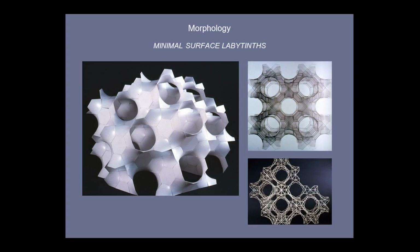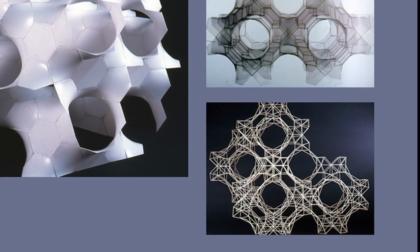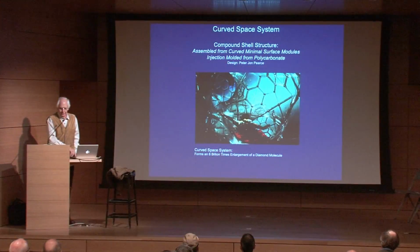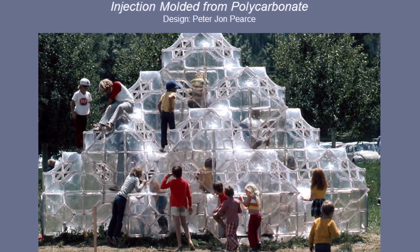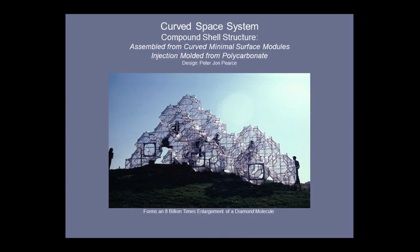This one is basically cubic, and any surface can be subdivided into triangles, right? So the lower right is an experiment along those lines. What we did is we took the diamond geometry and built a large one. This makes a very good shell structure as opposed to a framework. Although we couldn't find any clients to build a large building with precast concrete shells, we were able to do this. So this is the diamond molecule that kids can climb through, and it's made out of clear polycarbonate. The first one was 1975.